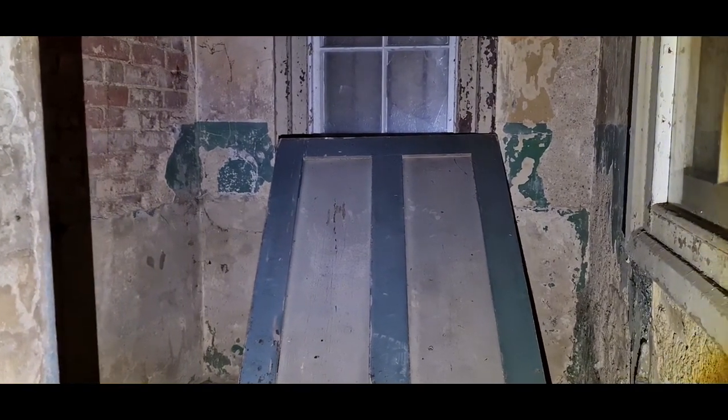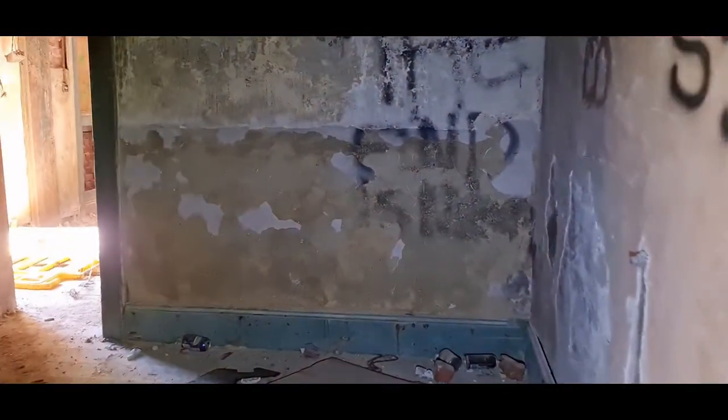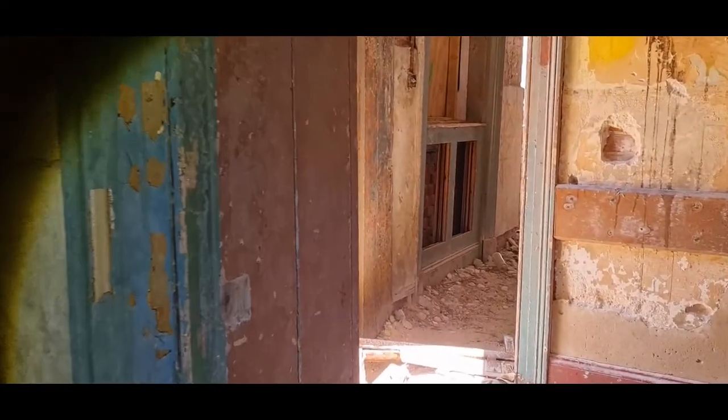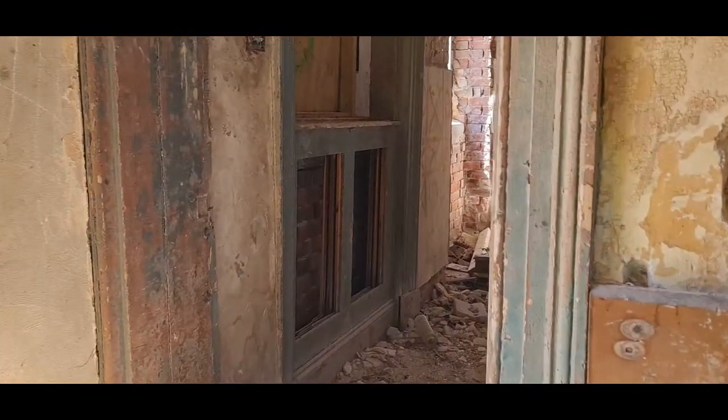Tiny little room there, probably a toilet because it's got the old brackets up on the wall there that used to be for the old high-rise system in earlier years. There's a few holes in the floor here where people have had fires, so we'll be a little bit careful.